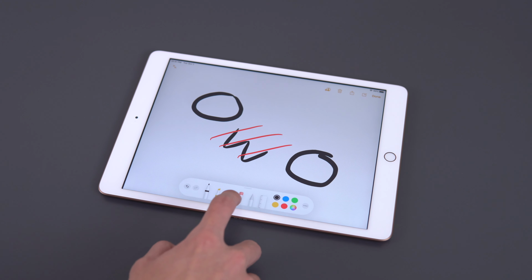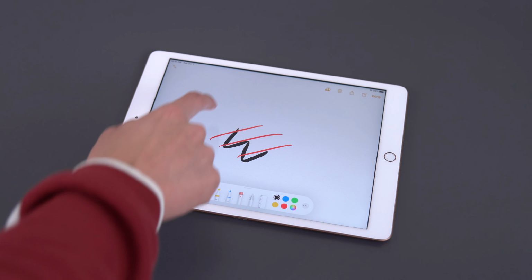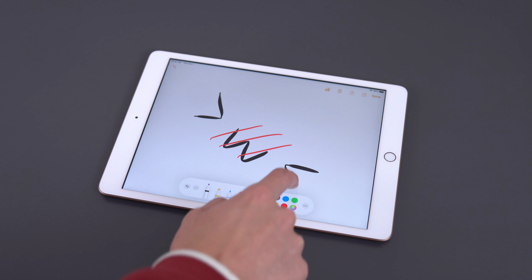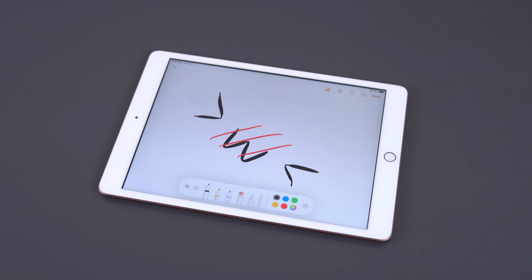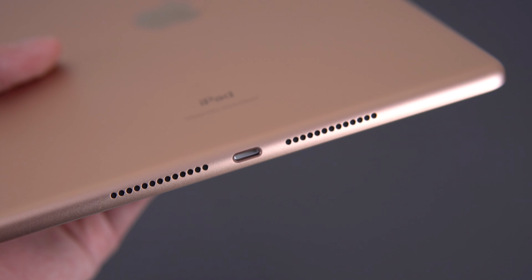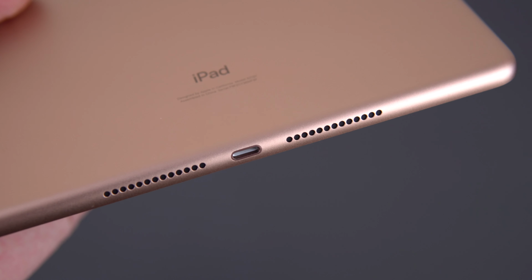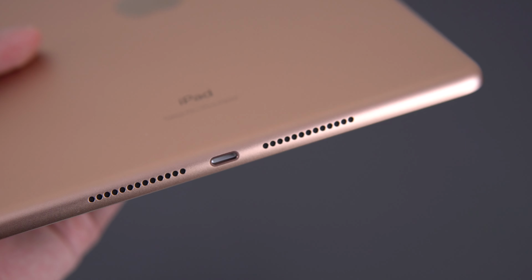But the actual display itself is really good. It's bright, same 500 nits as before, it's vibrant, excellent contrast, and you don't really notice the lack of lamination until you look at it on an angle. The speakers also remain unchanged for the most part. You have a set of stereo speakers on the bottom. iPad Pros still are the only ones with dual stereo speakers on the top and bottom.